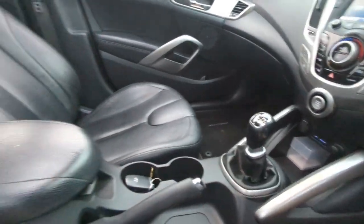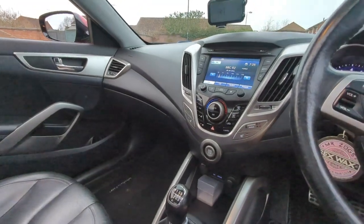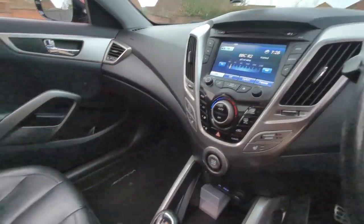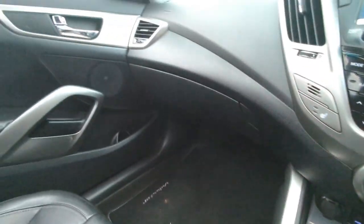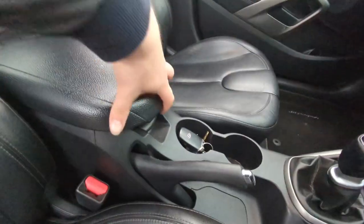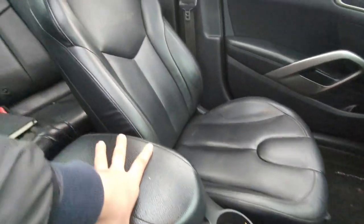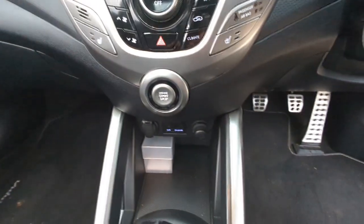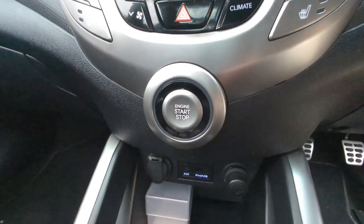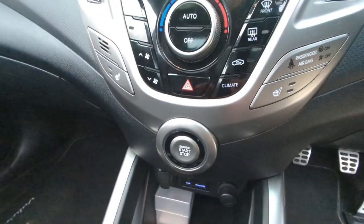Both fronts are heated. Unfortunately the back ones aren't, but you know, it is a Hyundai, so you do have to expect some budget stuff in here. You've got cubby holes all over the place. You've got one there, obviously you've got the glove box the other side. There's two here. You've got one there and then another one underneath. Yeah, loads and loads of cabin room in here, lots of it. Obviously it's a push start button, push to start on there.